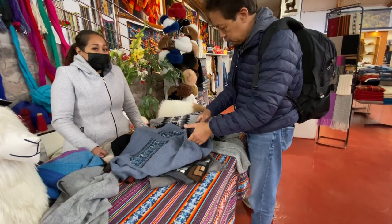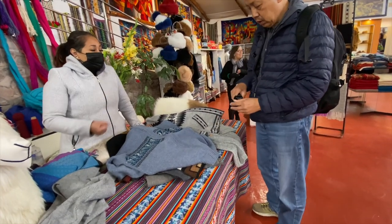For example, when you put this garment in a hot place it is fresh, in a cold place it is warm.